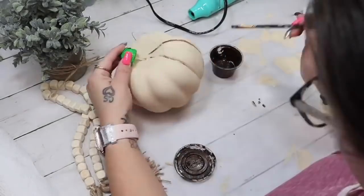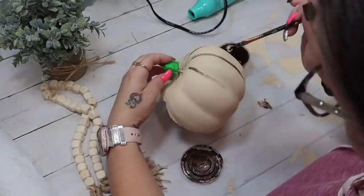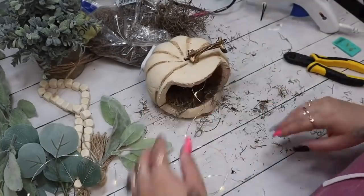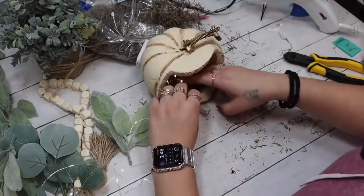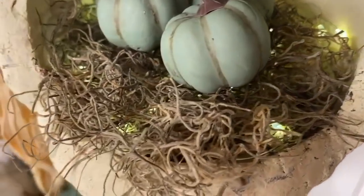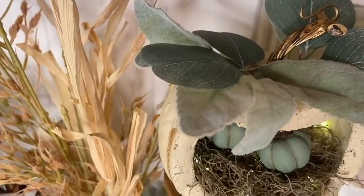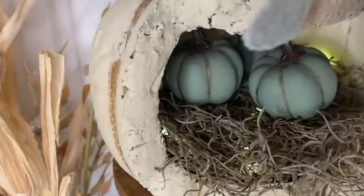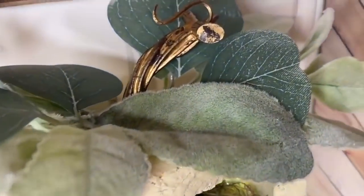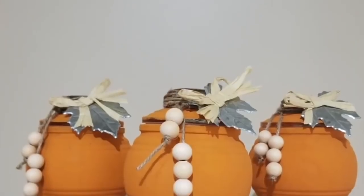So for the last fall DIY of 2021, I made this cute little, I believe you guys said it's a diorama. I know what the word means, but I don't know if I'm pronouncing it correctly. I know somebody will let me know if I am, but look how cute this is. I honestly didn't even think of a diorama when I did this DIY. I saw the foam pumpkins. Everybody was doing the same thing with them. So I just kind of thought outside of the box and came up with this.